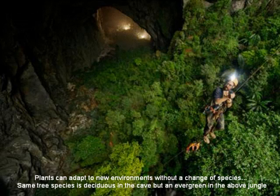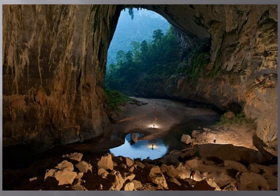Next picture. We're going to go on past the doline. We're going to leave it behind. And the next picture kind of shows us leaving the doline.